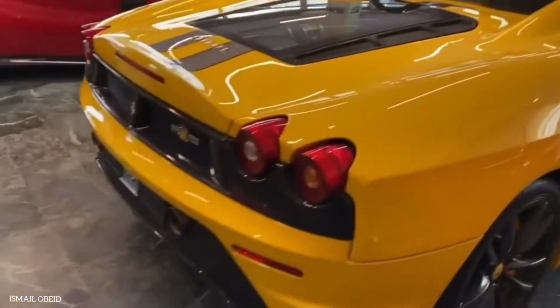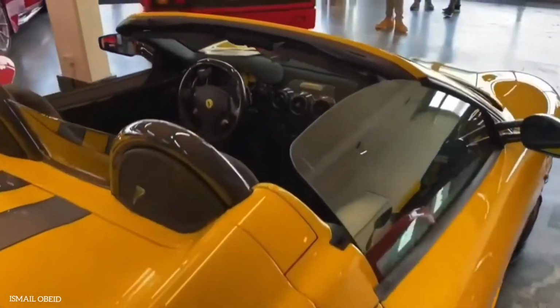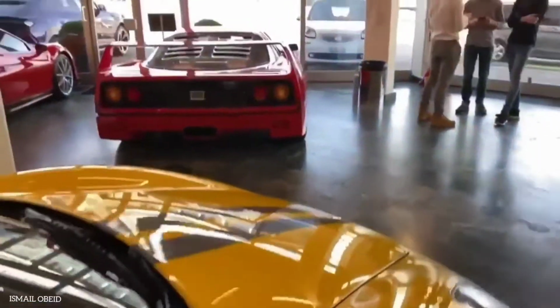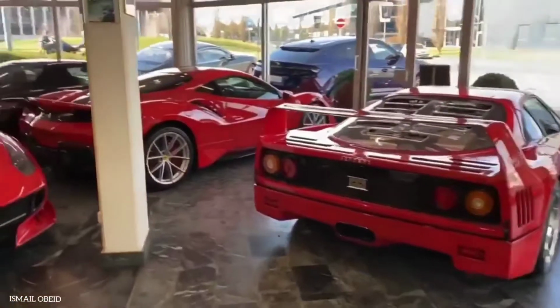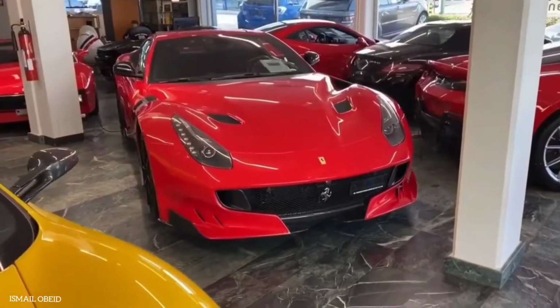And here we've got 430 16M, the convertible version of the Scuderia, built to celebrate the 16th World Championship for Ferrari. Ferrari F40, 488 Pista, very familiar with these cars. A lovely Rosso Corsa F12 TDF, no stripes.